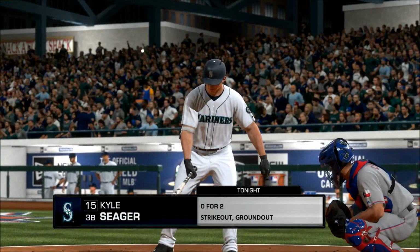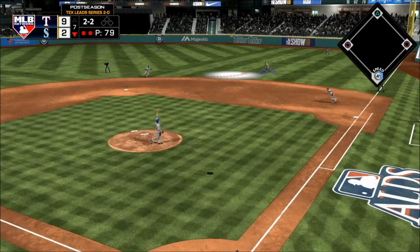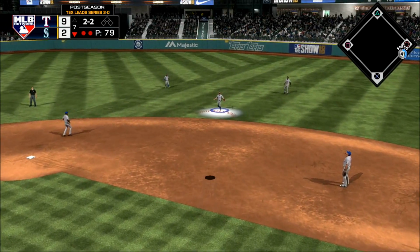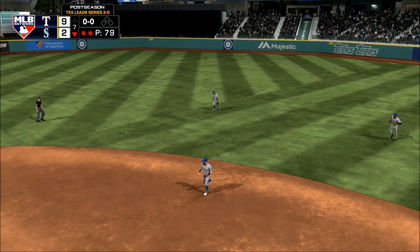Here's the third baseman now, Kyle. 2-2 one more time. Popped him up. Odor calls for it. And the inning is over.